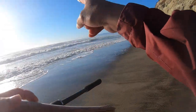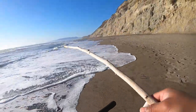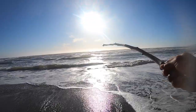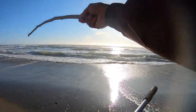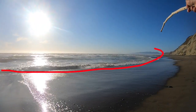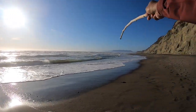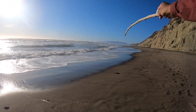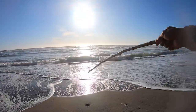Okay, guys, here's another spot right here. This is a good example right here. Okay, let me describe this to you. I hope you can see it. All right, there's an arch pattern. If you notice, where the waves stop, there's an arch pattern. It's not straight, where it's all even waves that break.